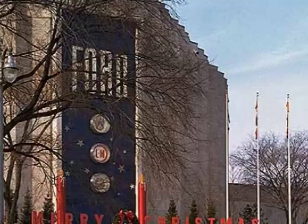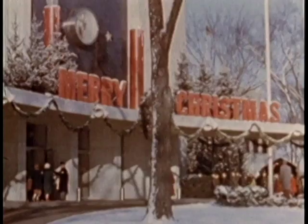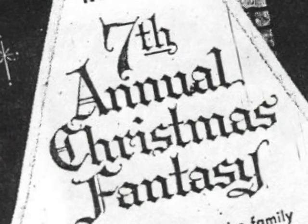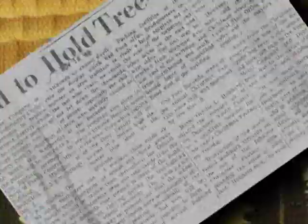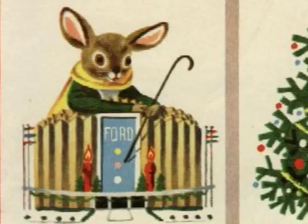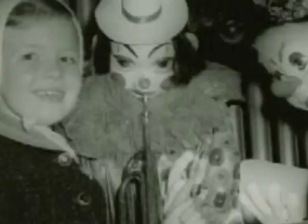The exterior of the Rotunda was very simply decorated with holiday garland and sported the typical Merry Christmas greeting in large letters across the front of the building. The inside, however, was the stuff of dreams, more accurately, Christmas dreams. There were a multitude of little Christmas scenes all around the Rotunda.